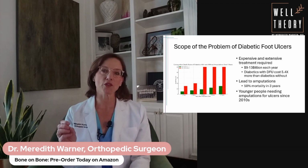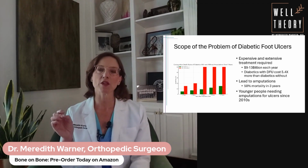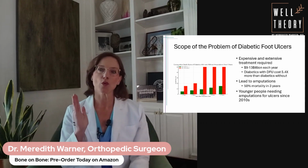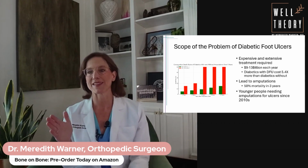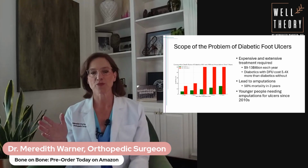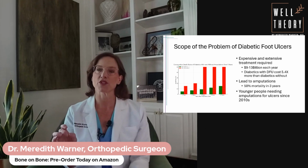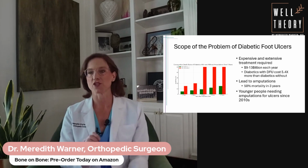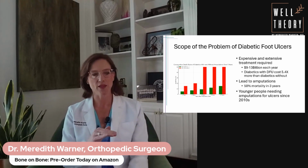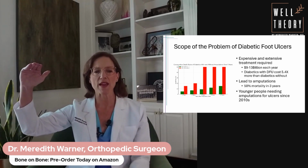And then what's worse about that, or what's the worst thing that happens with an amputation, is there's a 50% mortality rate, meaning when you get diagnosed with a diabetic foot ulcer, you have a 1 in 2 chance of dying within 3 years. So the mortality rate goes up by 50% within 3 years after an amputation for a diabetic foot ulcer. Sorry, it's after you have an amputation, not just diagnosed with an ulcer. And this graph sort of shows that after 3 years, the morbidity rate goes way up.